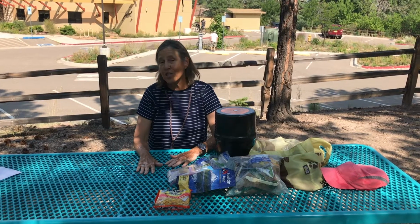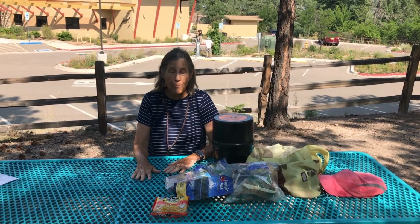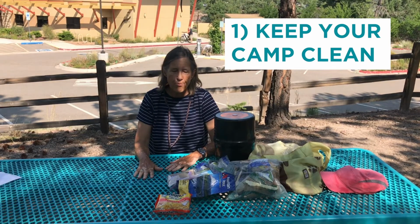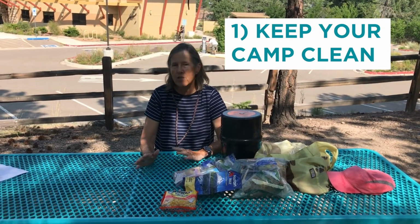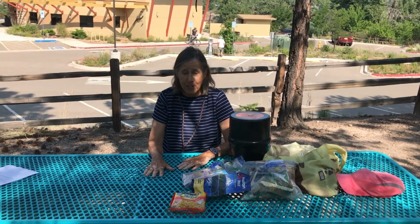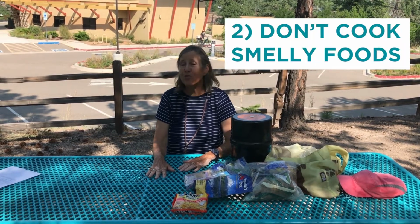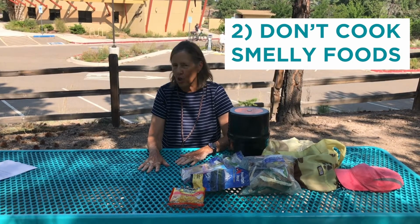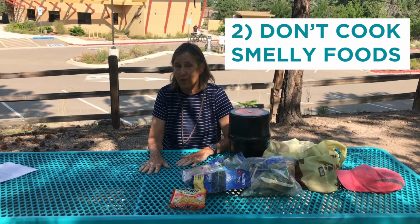bears. One of the first things you can take care of, whether you're camping or backpacking, is to keep your camp clean, to keep food in one place, to not throw trash around, to make sure you keep everything in order. One of the other things you can do is not cook very odoriferous foods. I'm sorry to say bacon's not the best thing to cook while camping or in the backcountry if you want to avoid bears.